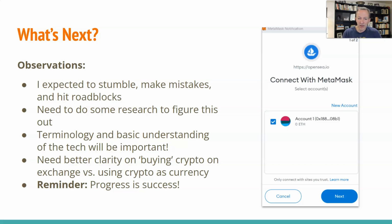And I think another part of this is getting some clarity on what it means to buy crypto, which is what I use Binance for. So I'm buying an asset, but then using crypto, I think, is quite a bit different. And I think that's where the rabbit hole goes deep and wide. There's so many different ways to do it. And that's where I'm absolutely a novice. So here I am. That's going to be my next step, to figure some of this stuff out so I can share it with you.